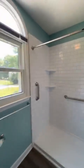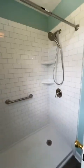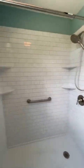I mean, this is maximum, no effort. You just hop in and shower. You know what would be cool? For mom to stand here with the dogs and the kids and hold that handheld shower head and just rinse them all off at once. I love it. Okay, and we're gonna go back out here because I know we're still looking.